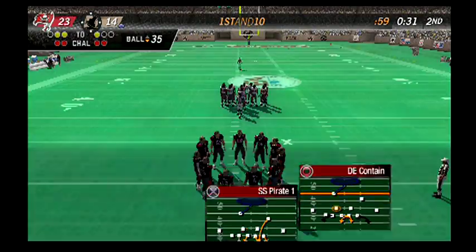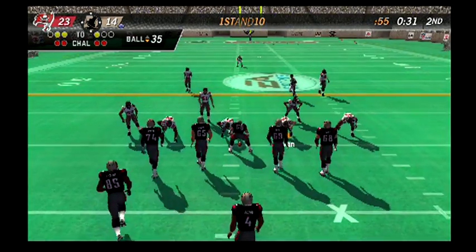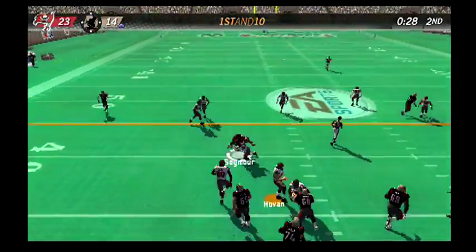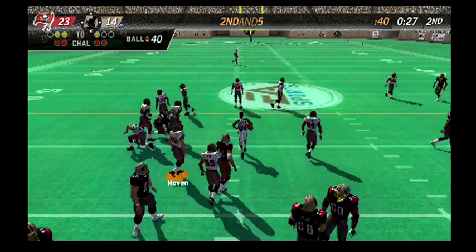This defense looks good. First and 10. Ball on the 35-yard line. Play hard and fast, baby. All right, here we go. Under pressure with the throw. They're going to spot this one at the 40. That's the fourth stop he's made today.